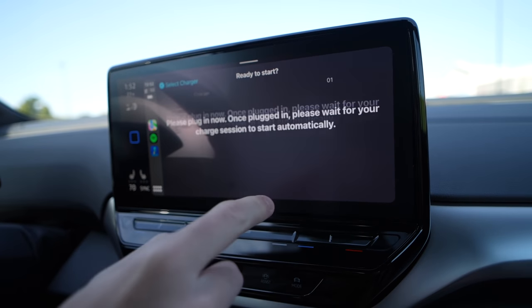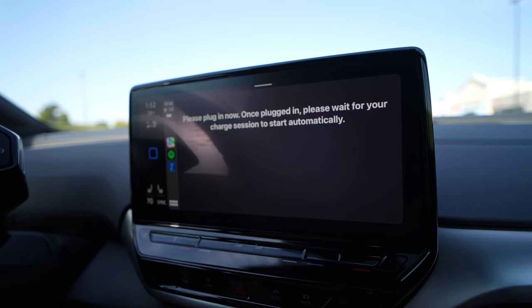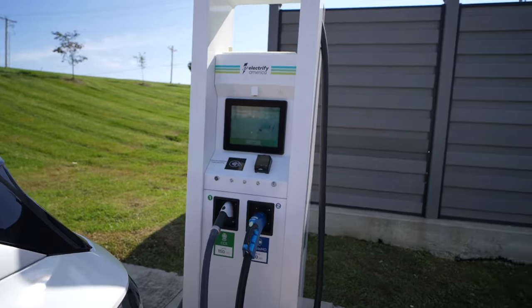And go plug in. And please plug in now. Once plugged in, please wait for your charge session to start.